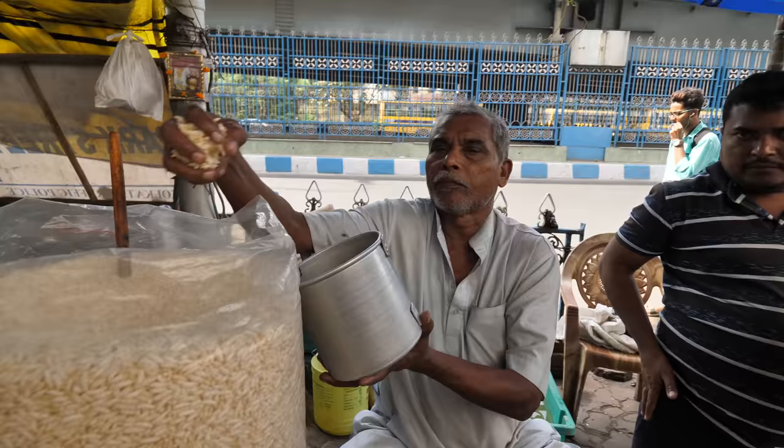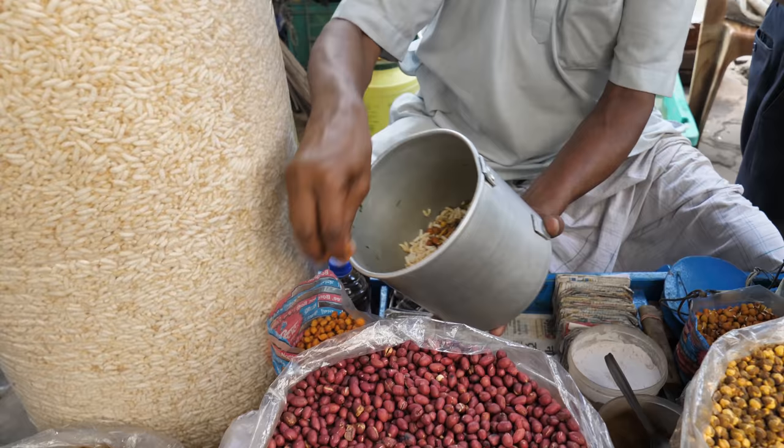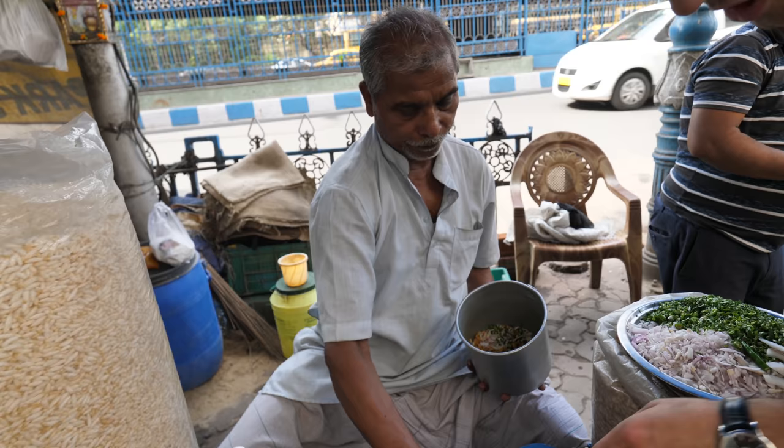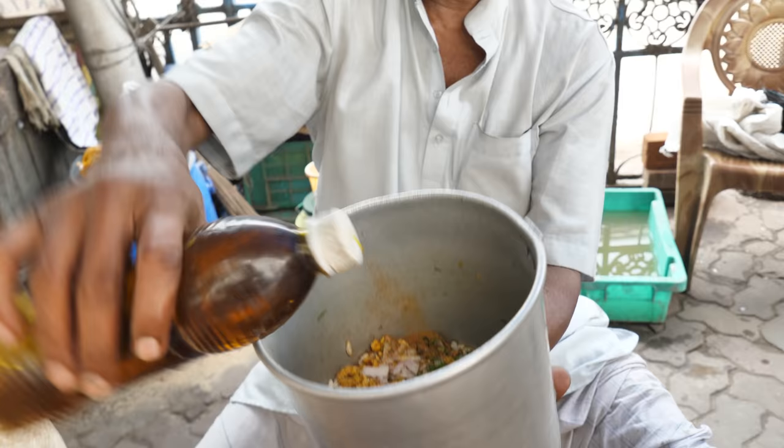We are gonna get bel puri here. Look at that puffed rice. Beautiful. And then look at what he's adding here. Lots of crispies, peanuts, some chickpeas, cilantro, onion. Oh yeah, and look at this. That is garam masala, I think. Some salt. And look at this. Oh wow. That is a chutney. I think that's a mango tamarind chutney. Beautiful. Oh, looks good.